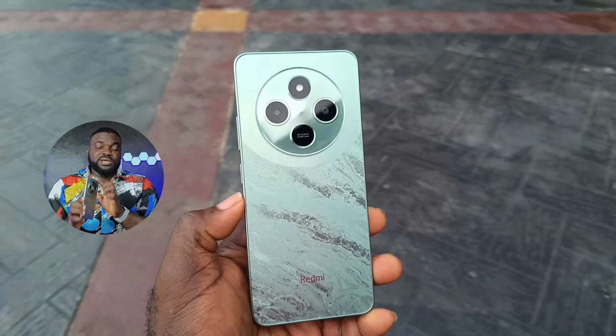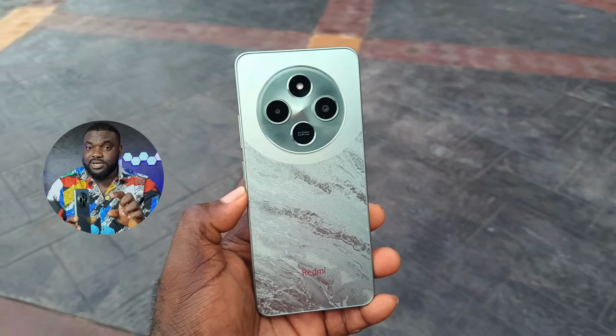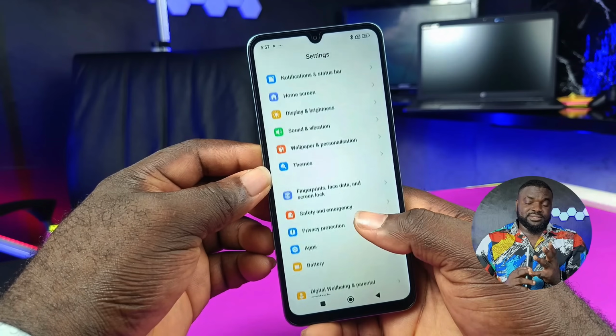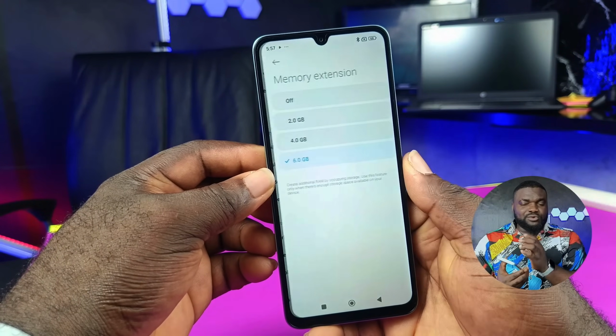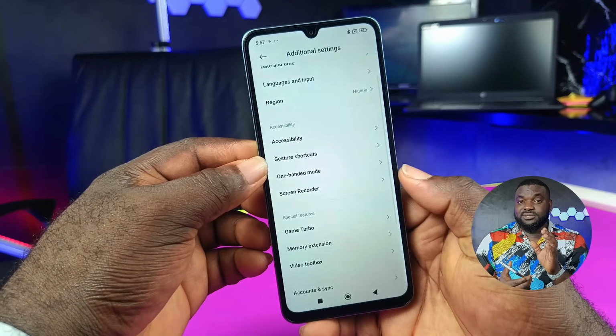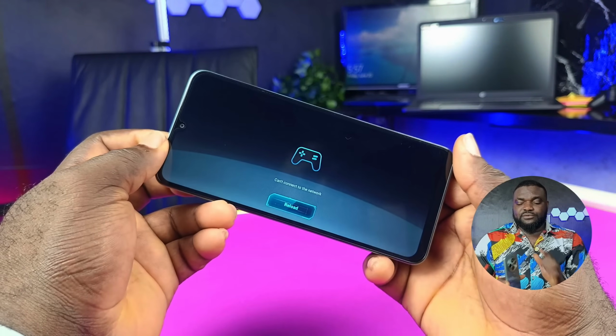So is this smartphone still worth buying? My answer is yes. Honestly, this phone is still worth buying. And for the price of 160,000 naira currently, it delivers a solid performance. You also have good battery life, a good display, and a very good camera that performs to some extent. It's reliable.